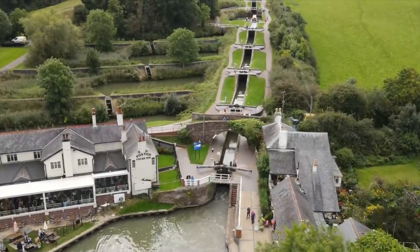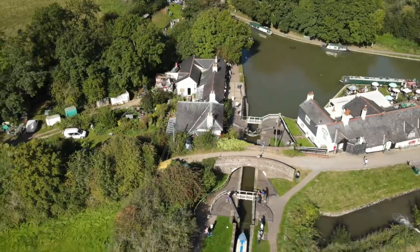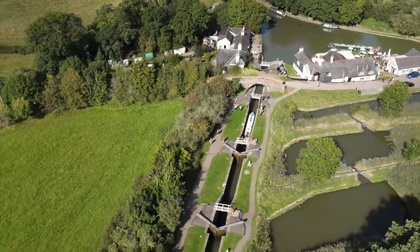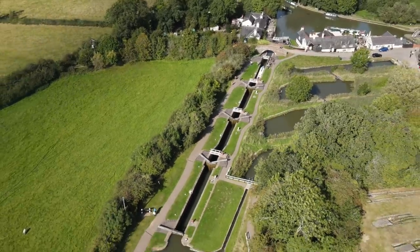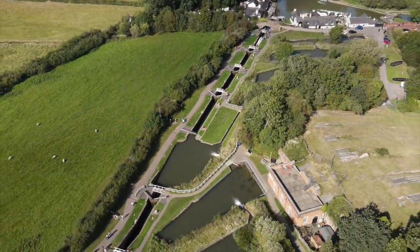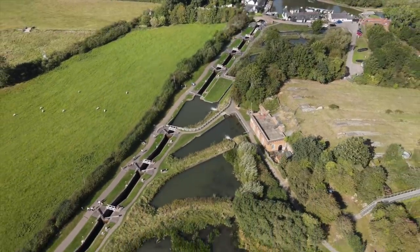Completed in 1814, Foxton Locks consists of two sets of five staircase locks, where each lock opens directly into the next, the bottom gates of one lock forming the top gates of the next. Grade 2 listed, the locks are a popular visitor attraction with a country park and also a museum, which sadly has been closed since the pandemic.